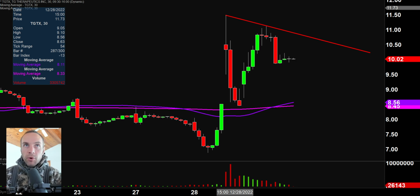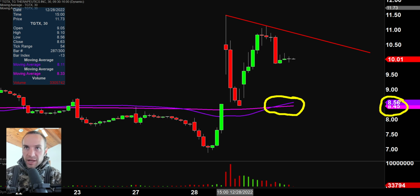If you do like to play more so pullbacks, a very interesting level here on this one is you have both of these very famous moving averages essentially at the same level. Purple line being the 50 period moving average, pink line being the 200 period moving average. So I'll split the difference and call its value $8.50. So like I said, if you like to play pullbacks, $8.50 presents another potentially interesting opportunity.